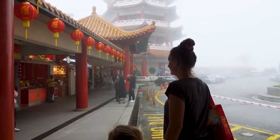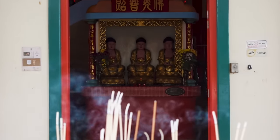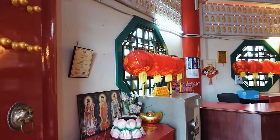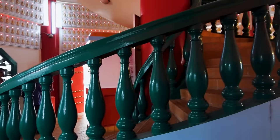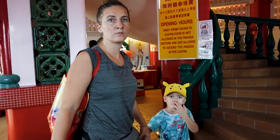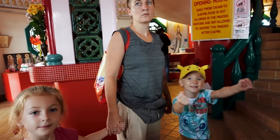Got some shops here, and then here's the temple. Something smells amazing. There's a couple shops here. There's a restaurant there, it must be that. Something smells so good. We've reached the entrance of the temple. There's a spiral staircase that leads, I'm assuming, all the way up. Let's see if the kids are up for it. You guys want to go up the stairs? Yeah. Are you up for it? Yeah. All right, let's go.